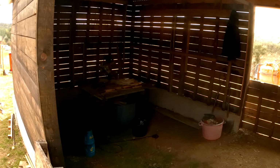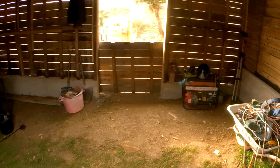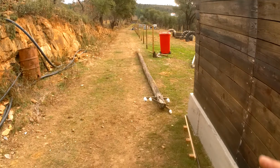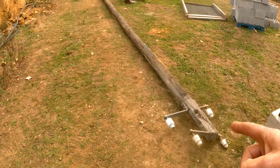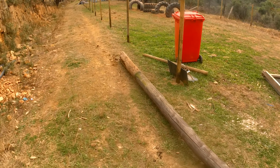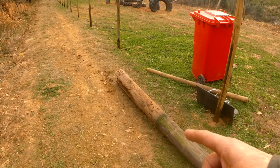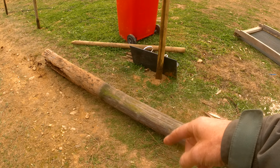So this will be the inside of the hay barn, which has still got some of the construction tools in it waiting. I put all the tools away expecting the rain to turn up, so the generator's inside, etc. I salvaged a telegraph pole from the farm yesterday. I pulled this out last week when Paul was here. It was only in the ground a meter or so, but that bit's rotten, so I'm going to chop it off a bit further up.